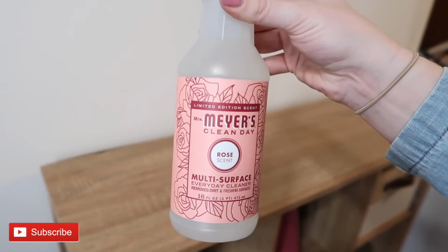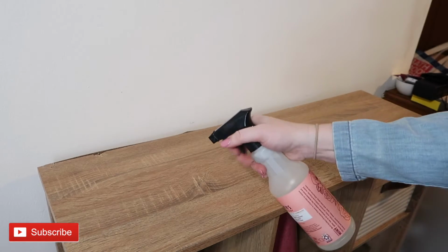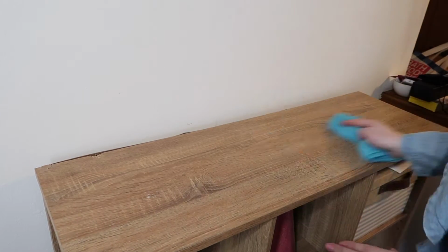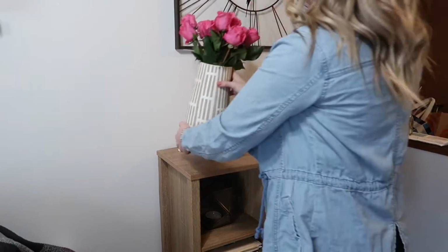I picked up the new Mrs. Meyer's spray in the rose scent, and honestly, it's in my top three favorites for sure. I was so excited when I saw this at my Target that I just couldn't wait to get home and test it out. It's making me so excited for spring.